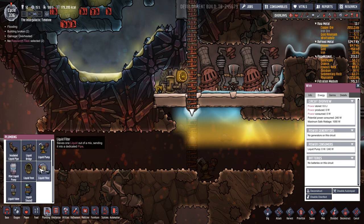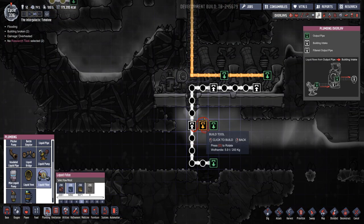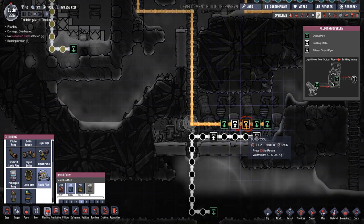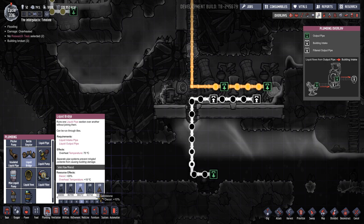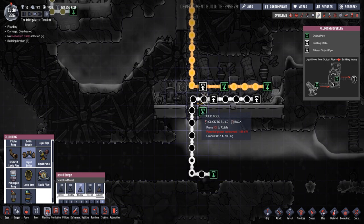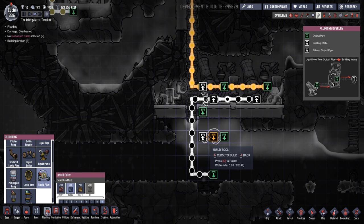So yeah, I didn't want to start a whole new base again. Liquid filter, because it would take us ages to get to the plastic thing. What I want to do is get the petroleum to go up into there. So if we just start with a liquid bridge first, that can go over there to there. We can have a liquid filter in here.